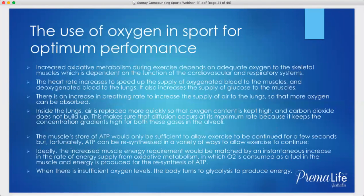The use of oxygen in sport for optimizing performance. Look, I've done quite a lot of seminars on oxygen. Suffice it to say, we don't breathe more oxygen when we supplement oxygen. I'll leave that for you to have a read and get up to date, because as I said, we've run pretty much out of time.